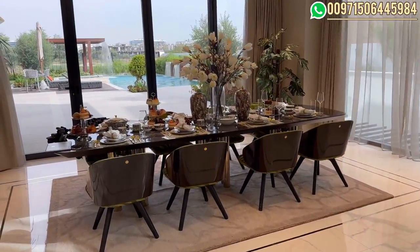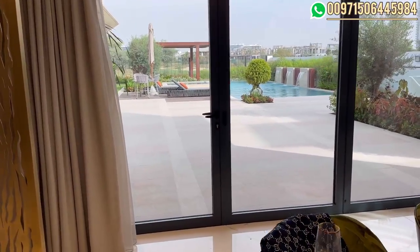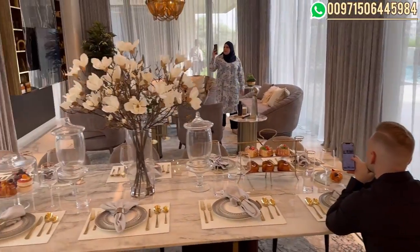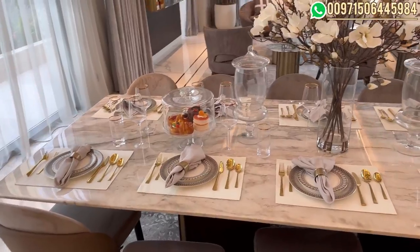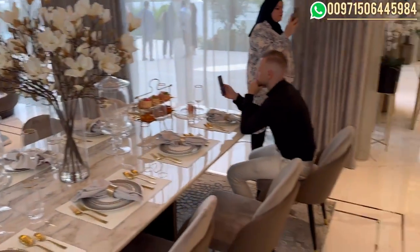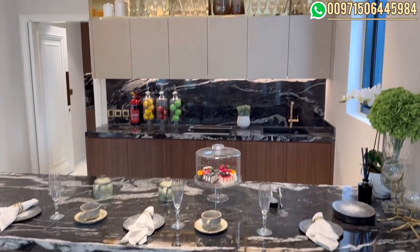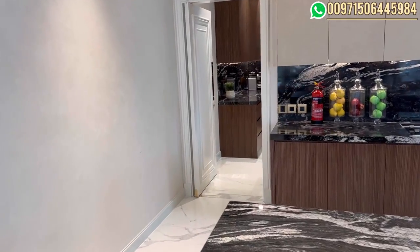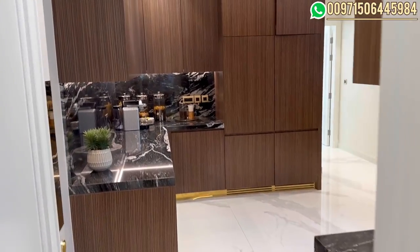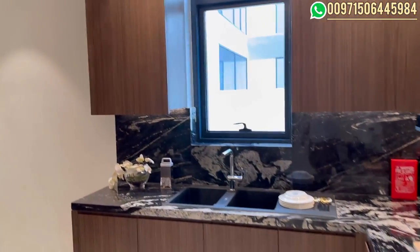Here we have the dining area, the formal dining area. And here we have the family room with the private dining area. And here we have the open kitchen, or the clean kitchen. And just walking inside, we have the closed kitchen with the storage and the maid's room. The laundry area is in the basement.